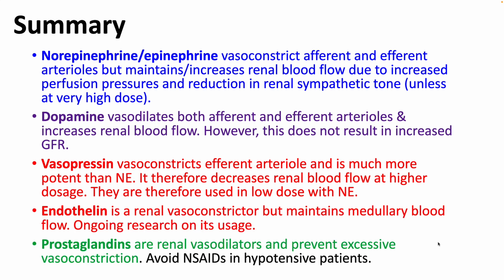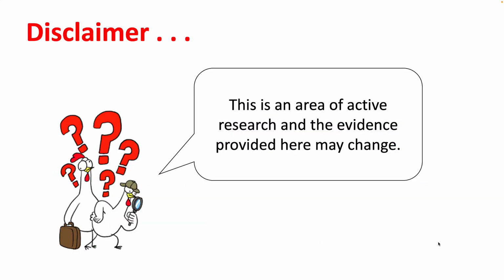Endothelin is a renal vasoconstrictor but maintains medullary blood flow. Prostaglandins are renal vasodilators and prevent excessive vasoconstriction, so avoid NSAIDs in hypotensive patients. This is still an area of active research and there are more chemical compounds that are being discovered, and the evidence provided here may change with time.